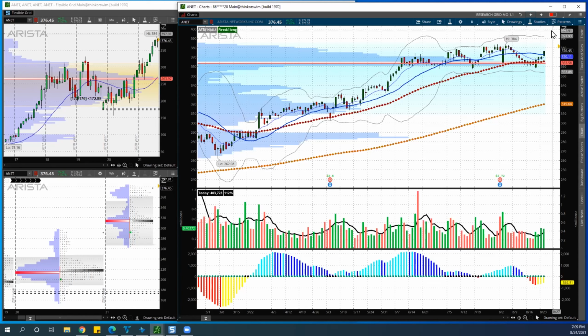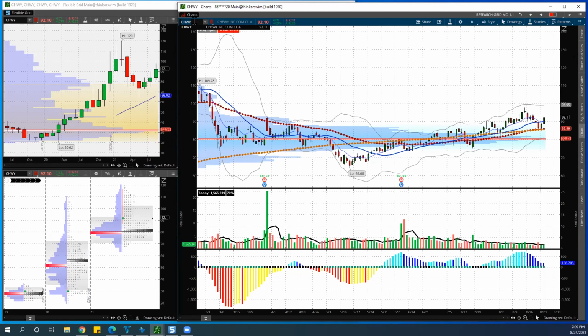Okay. Don't buy before, because I don't know if it's going to start going down, but this one looks good. I like it. Look at the volume going up. Look at the formation right at the point of control. A little late, I saw it. So that's the ANET. And Hassan wants to know about Chewy too.